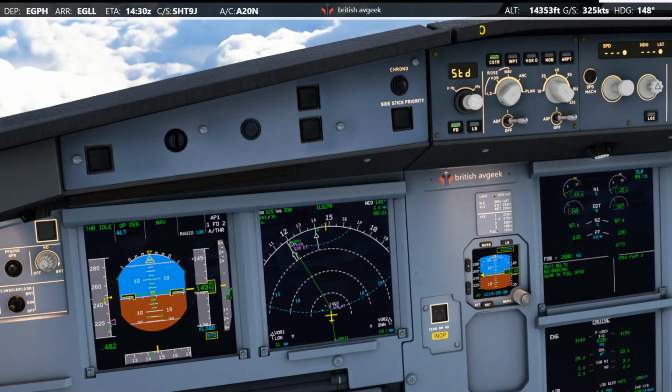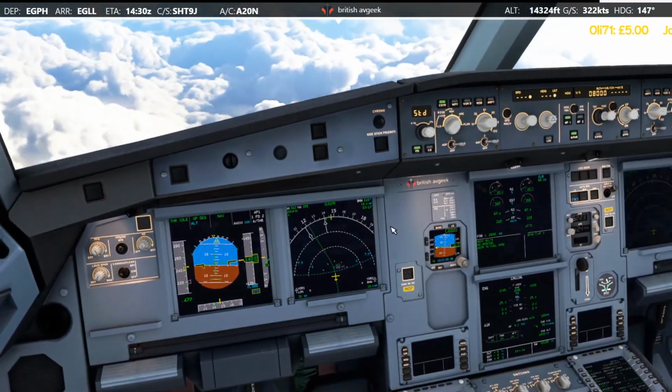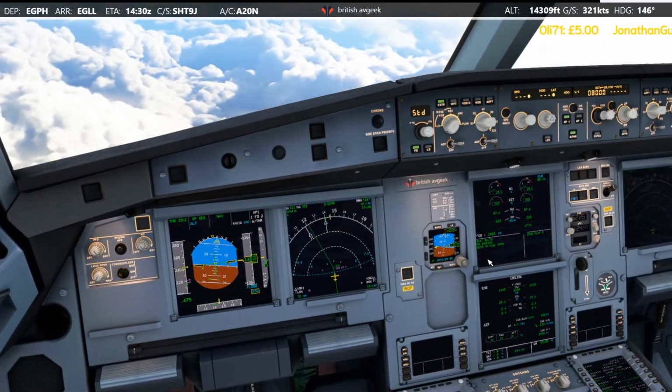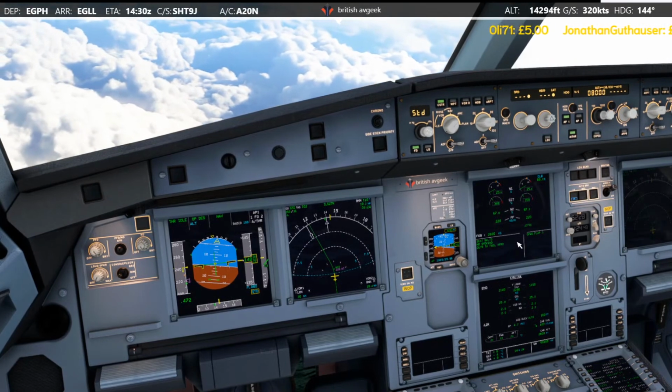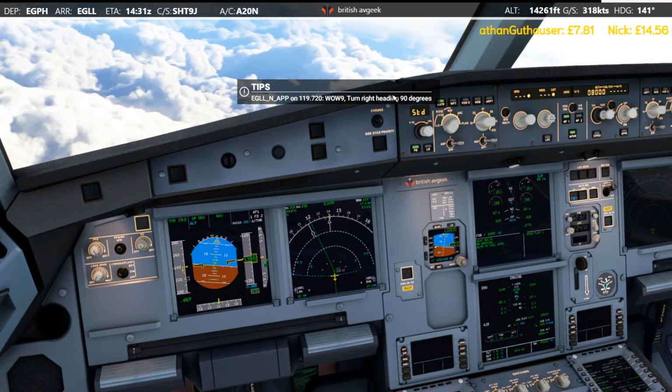Ascot 2113, turn right heading 270 degrees, descend to altitude 3,000 feet. Right 270 degrees, altitude 3,000 feet. Seatbelt signs on. So we've got loads of fuel, GPS, flaps 3 for an approach, and we've got everything ready to go.